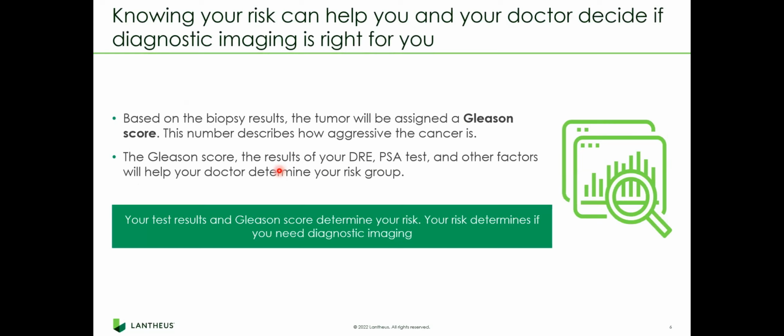If you're diagnosed with prostate cancer, the tumor will be assigned a Gleason score or a grade group, and this number describes how aggressive the prostate cancer seems to be. The higher the Gleason score or grade group, the more likely the cancer is to be aggressive, meaning the more likely it is to grow and spread. Information about the cancer, including your T stage, your DRE, your PSA test, and other factors can help determine your risk group. The other factors that we include here are your age and your family history of prostate cancer or other cancers. Currently, patients that are placed in the intermediate, unfavorable, high risk, and very high risk for prostate cancer are candidates for further diagnostic imaging.